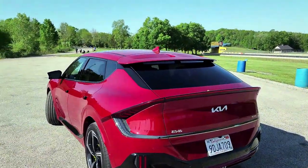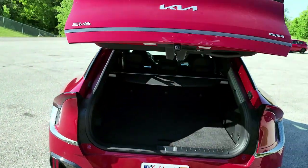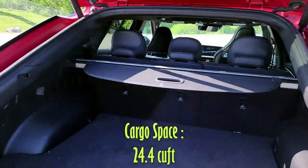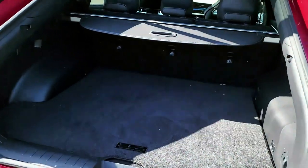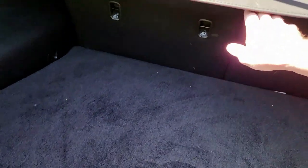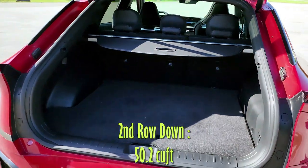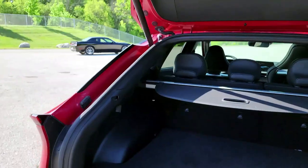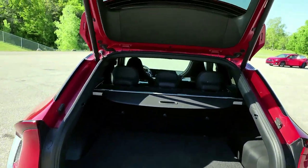All right, so let's take a look at the back. Not a huge amount of room, but a decent amount of room. It's not very high to this cover here. You're looking at about maybe a foot and a half to the cover, but as long as you have that retracted, you can get a few bigger items in there. Not a huge amount of room back here, but that's not what you're buying a GT for.